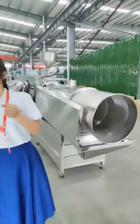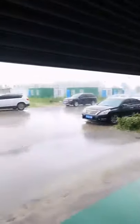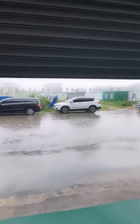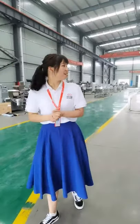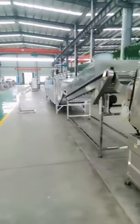Now outside it's raining. The weather inside is very bad for us, so you hear it is very, very noisy. So I need to speak loudly, so please understand the noise. Now have a look at our machine again, the whole production line from the beginning to the end.